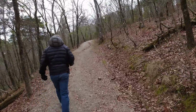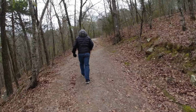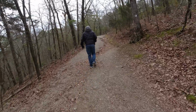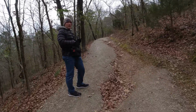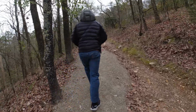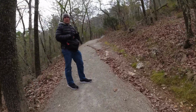It is marked with the little white things on the trees, but this is almost a straight up incline. So for those of you who are looking for a moderate hike, I would not. I mean, I would say that this is moderate because there's no crazy things you have to go over, but the incline and elevation gain makes this trail really strenuous.